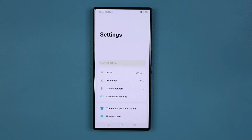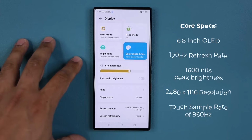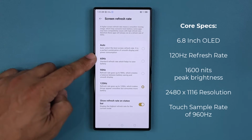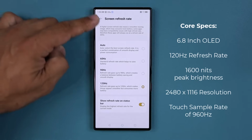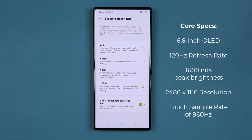And also, before I move on to gaming, quickly, I'm going to show you the display. We have a display that can go up to 120 Hertz. You can do 60 or 90 or automatic. You can show the current refresh rate on the status bar. This is an all-screen display with minimum bezels. It can go up to 1600 nits peak brightness, and it does have a very sharp display.